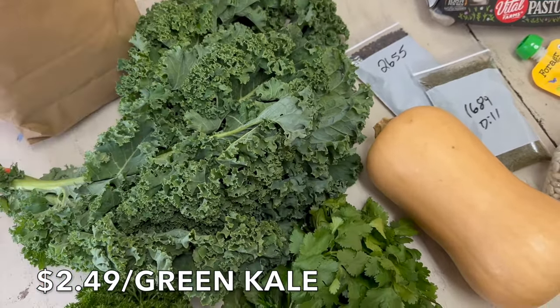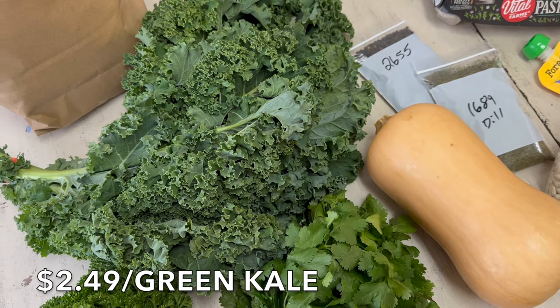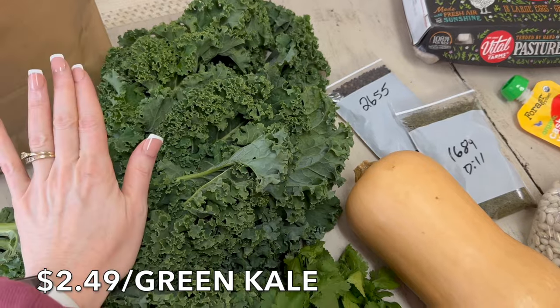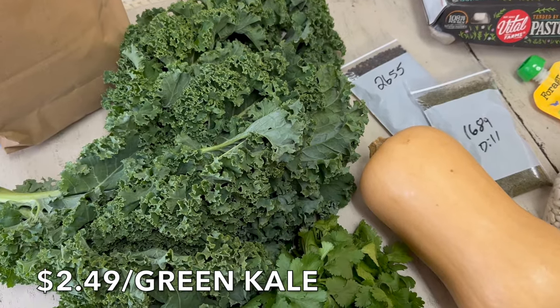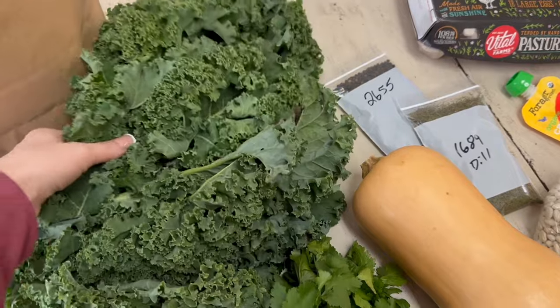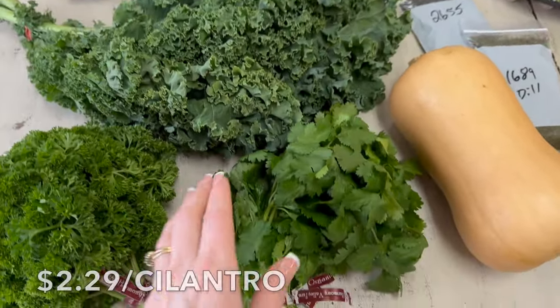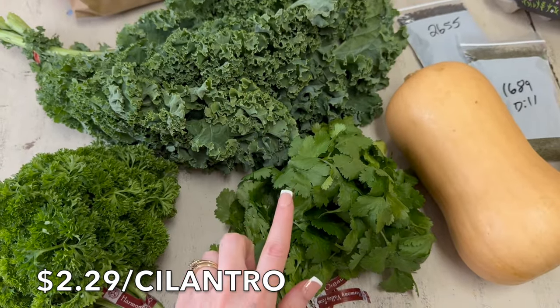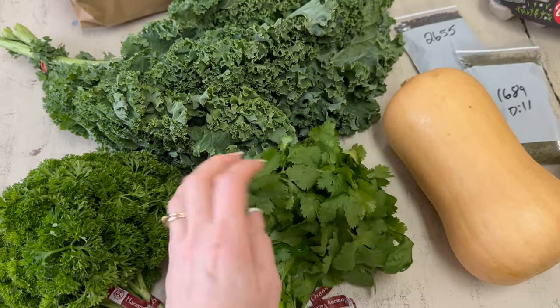I do remember when kale was only $1.99 a bunch, but that no longer is the case. But we were making a Tuscan soup. I've never made it before, but I'm really excited to try. So I needed 2 heads of kale. Moving down here, I got 1 bunch of cilantro. The cilantro again is for the Tuscan soup and for my smoothies. Cilantro helps pull the heavy metals out of your body.